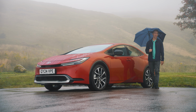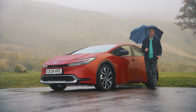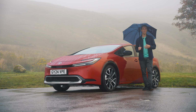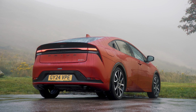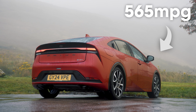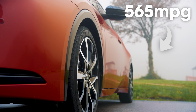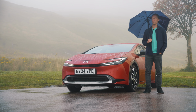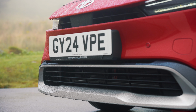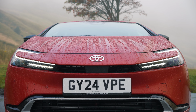Now, if you're looking for a plug-in hybrid, you probably aren't interested first and foremost in boot space. It's probably more running costs and what the car can do using its battery, because you probably look at a spec sheet and see 565 miles per gallon and think that's incredible, imagine how much money I'll save on fuel. But of course, as we know, the reality of running a plug-in hybrid in real-world driving conditions is very different.